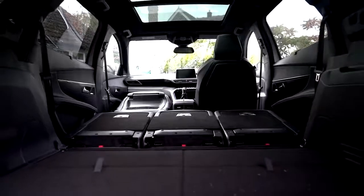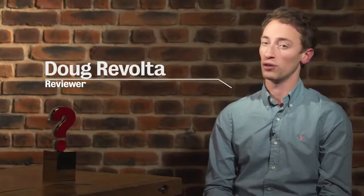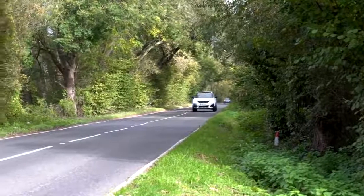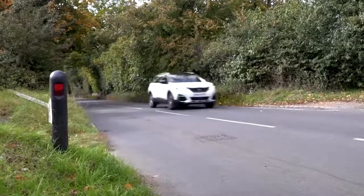You might think that a 1.2 litre 3-cylinder petrol engine is a little bit underpowered for a large 7-seat SUV, but in the case of the Peugeot 5008, you'd be wrong. It's a smooth and punchy unit that offers plenty of flexibility around town and on the motorway. It'll even pull along a fully laden car, and it'll return decent fuel economy too.